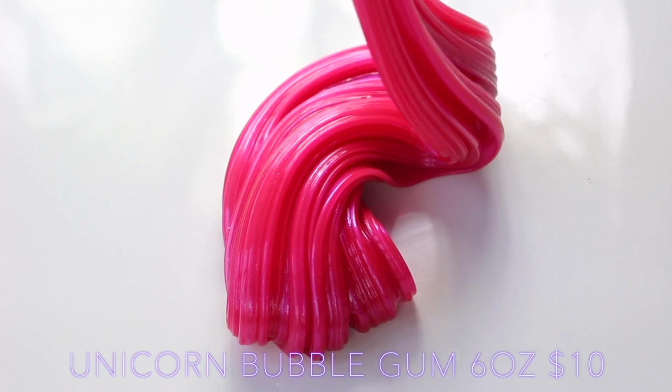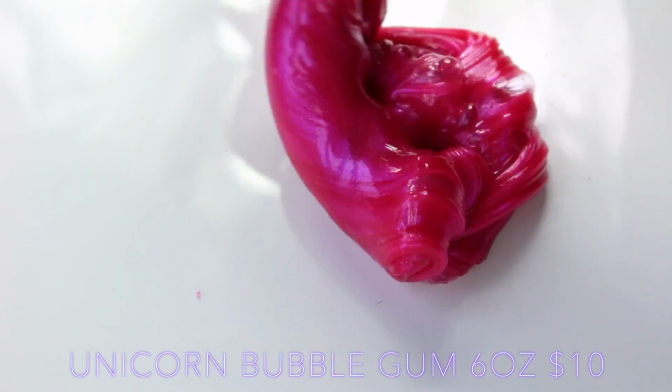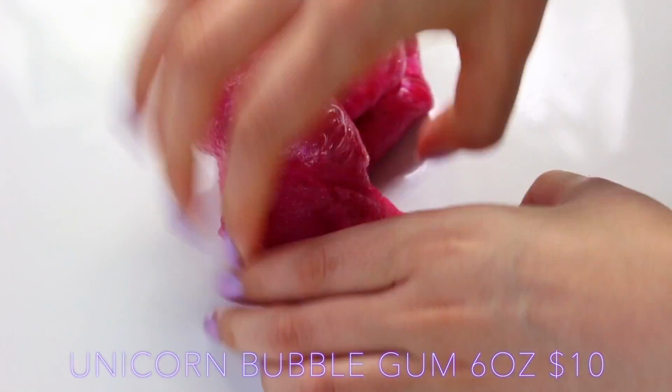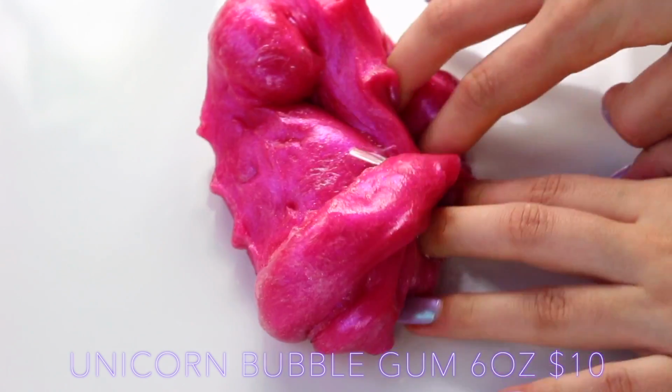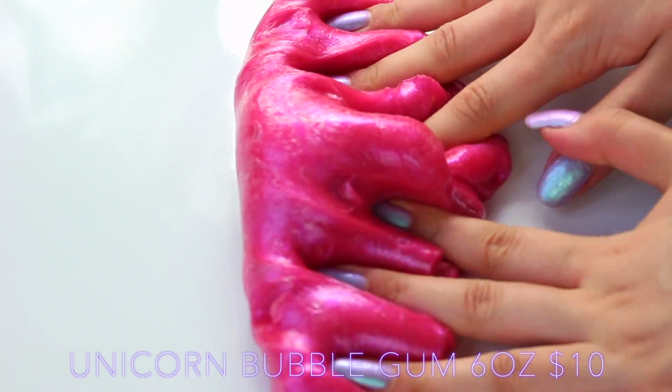I think it was in the mail for probably about 2 weeks, and it didn't melt at all, which I was just so impressed by, because slimes always melt, especially if they're clear, and this had a really unusual scent. I was expecting this to just be a really sweet bubblegum scent, but this is more of a cinnamon bubblegum, and it was so gorgeous.